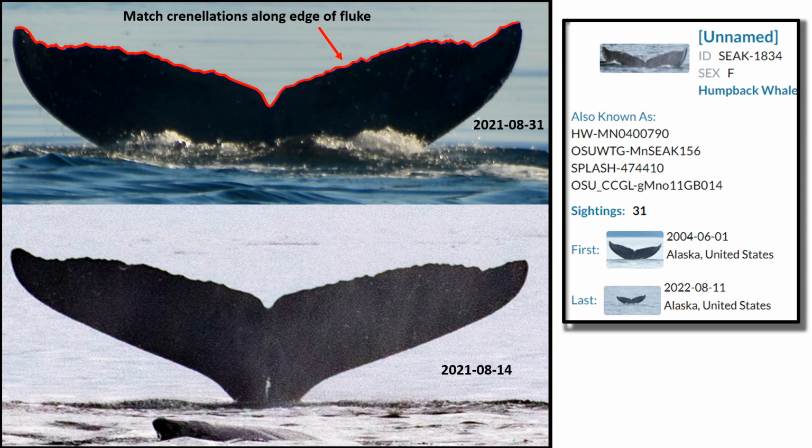Many whales don't have those white markings on their flukes. They're mostly black, in which case the AI software is capable of using the unique crenellations or bumps along the trailing edge of the fluke in order to match whales. There's an example of 2 different photographs by different people that show the same kind of patterns, and they were able to identify this as the same whale.